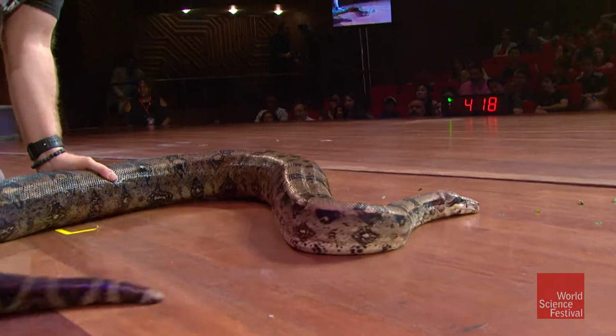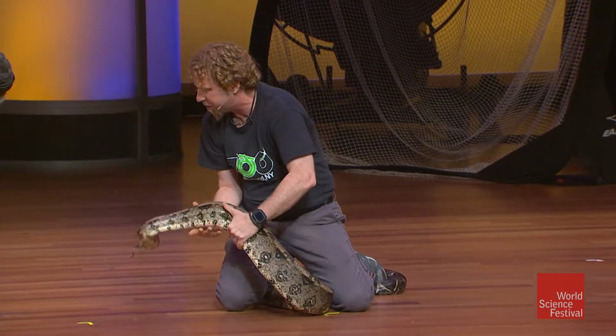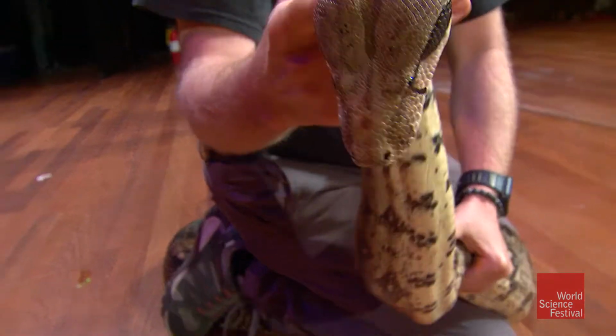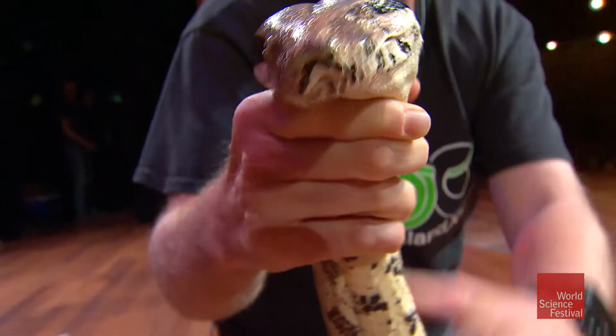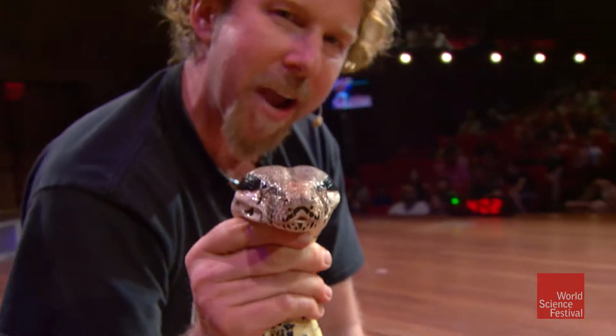So this is Jake, our boa constrictor. Let's get a good close-up of Jake so you can say hello. Hey, guys. Come on, there we go. Now you can see him. Smile, Jake. Show him all those nice teeth you've got.